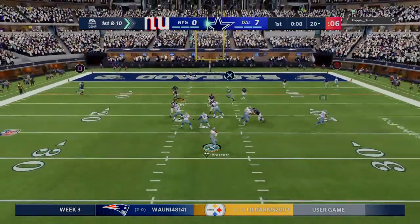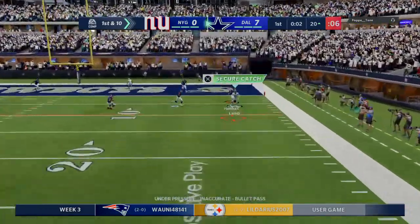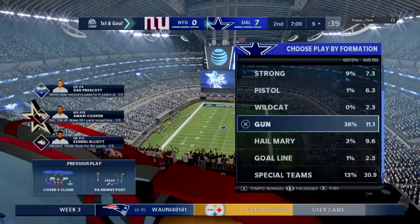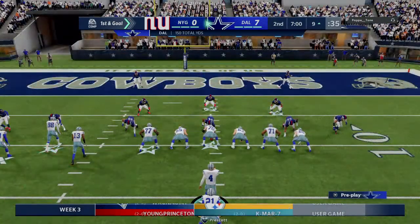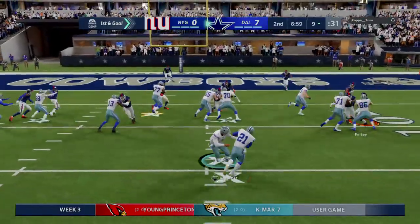From the red zone now, Prescott. Flushed out right. And he gets it inside the 10 to the 9. That's the 10 more there and another first down. We talk about mobility on quarterbacks all the time. Here's where it really pays off. Able to move, evade, and is accurate throwing on the run and picking up a first down.